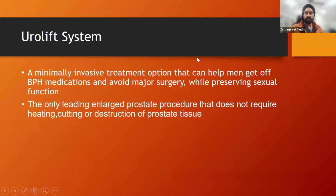So let's talk about the minimally invasive surgical options that we have. The UroLift system is a minimally invasive treatment option that can often get men off their BPH medications. It's an outpatient procedure and takes about 10 minutes to complete. It avoids any sort of major surgery and also helps preserve sexual function. This is one of the only options that has demonstrated really no sexual side effects, including ejaculation; it maintains and preserves the ability to ejaculate. It is one of the only leading treatment options that does not require cutting, heating, or destruction of prostatic tissue.